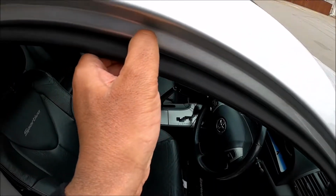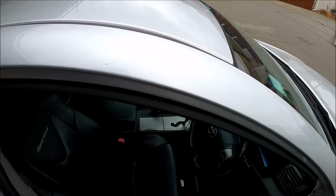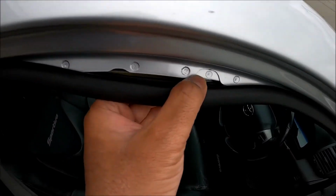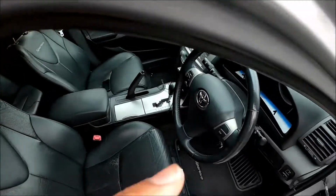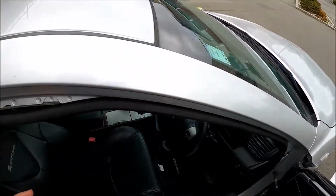What you need to do is just push down and press with your thumb, but you need 2 hands for this, and I'm going to do that and get back to you. Alright, I'm now back, and as you can see, there's literally no damage right here, and there's no damage that I can see right here. Now you want to try to avoid doing this area because the airbag area is here as well.